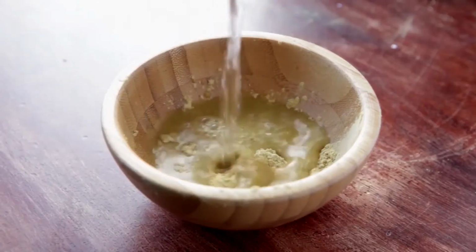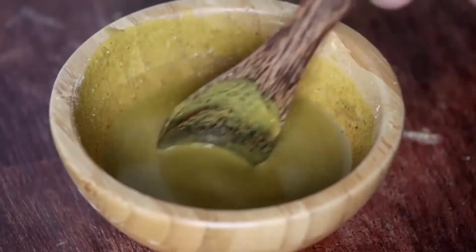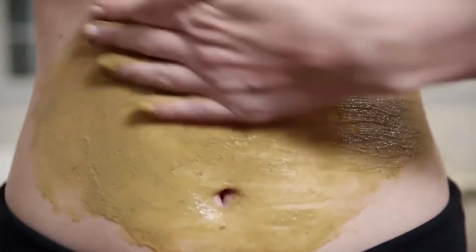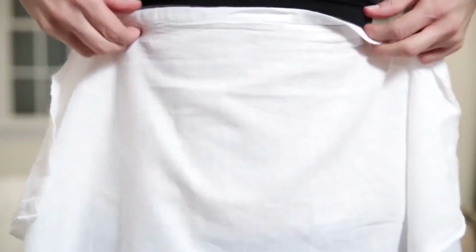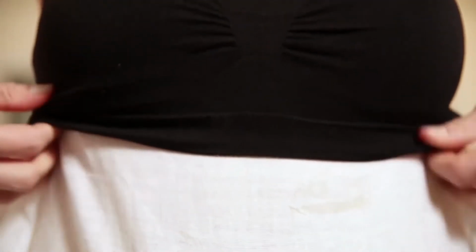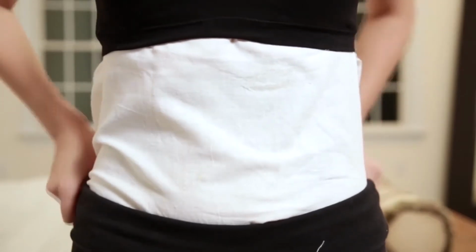Add 3 tablespoons of warm water and mix into a smooth paste. Spread evenly on the stomach and torso area and cover with a white cloth to prevent the paste from being absorbed by the abdominal wrap.